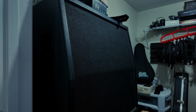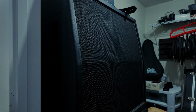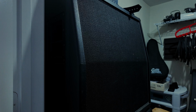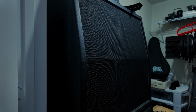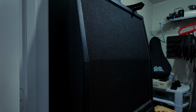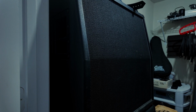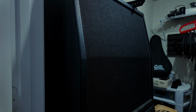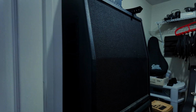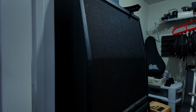This is a Mesa Boogie 412 cabinet. Sometimes I use it for recording, not too often. It's just kind of big. This was a gift given to me from my friend. A guy literally just came in, a friend of mine, it came into Replay and was like, hey dude, do you want this? And I was like, how much do you want for it? And he was like, no, do you want it? And I was like, oh yeah, sure, I'll take it.